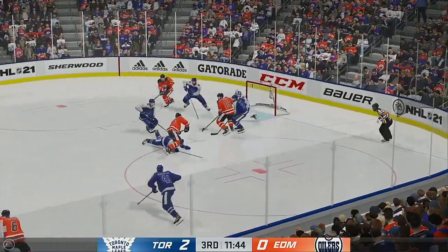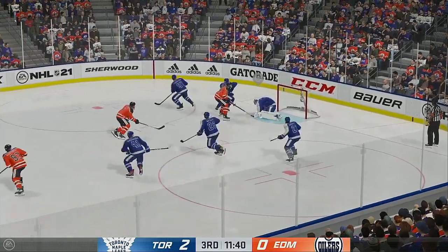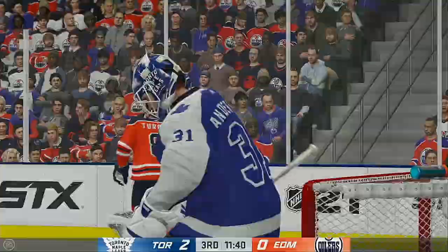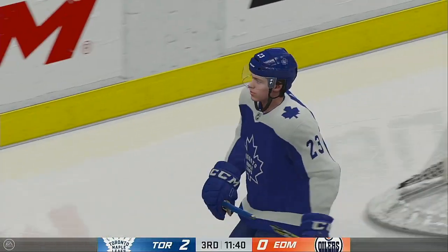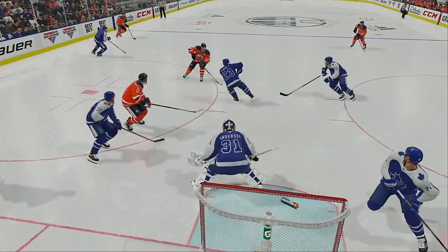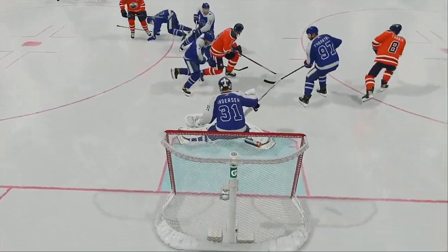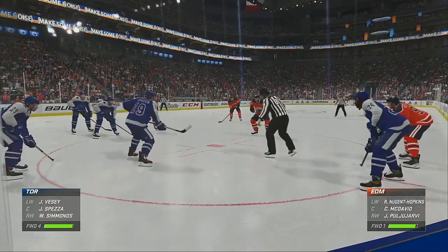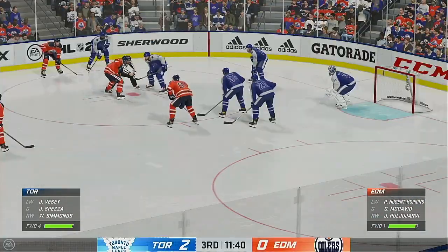Edmonton's got the puck along the boards. And that one's blocked. Yeah, good positioning, James. He gets up tight to the shooter and snuffs that one. You don't have a lot of gear there when you slide and sprawl to block a shot. Puck possession so critical. Another faceoff coming up here.